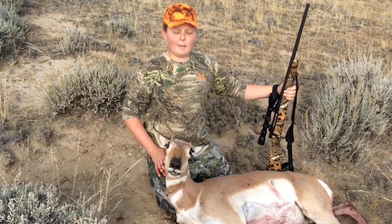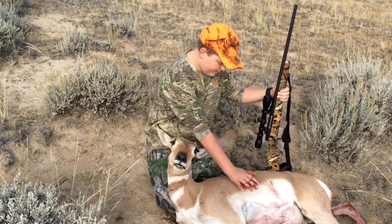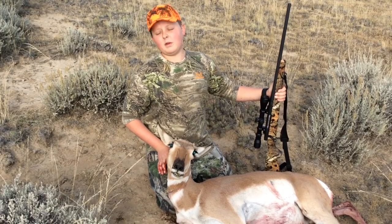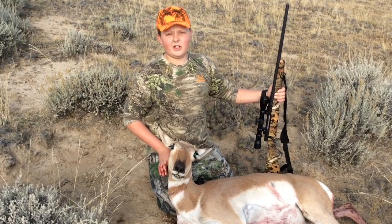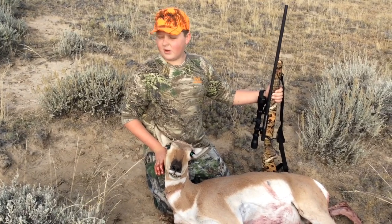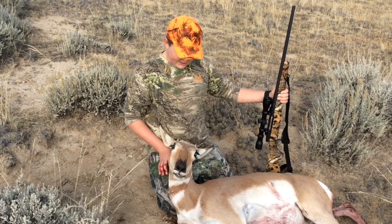So then I used my backpack as a rest, and I got on the next one. This one was hanging down a little bit from the rest of the herd, so I decided to shoot at this one. And me and my dad got down here as fast as we could because we wanted to make sure it didn't suffer. We found it lying right here, put another bullet in him, and she was down.